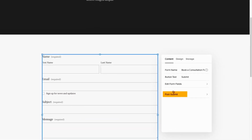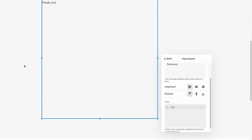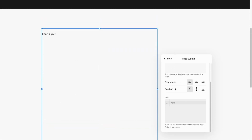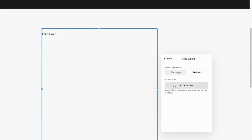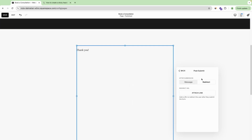And then of course you will want to go over here to the actual post submit, and this is where you can either have something like a thank you message show up, or you can also change it just to a redirect, and you can send them to a specific thank you page that you go and design. And the nice thing is you can take one of the templates that Squarespace has, so you can go on and design a quick thank you page as well. Or if you want to keep it simple, you can just have thank you right here.